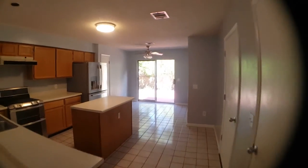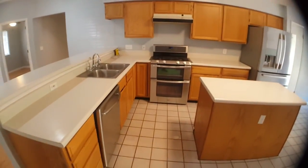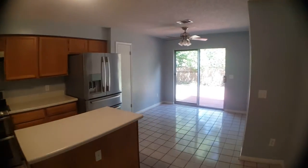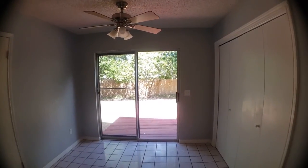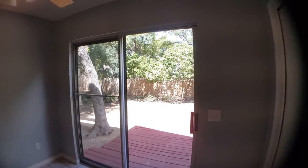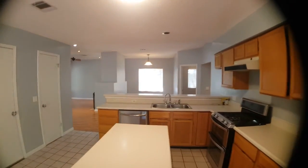Huge kitchen, nice island. Stainless steel appliances will come with. And this will open up to the backyard side deck area. I'll come back after this, after looking at the rest of the home, we'll come take a look outside. So here's the view looking back out from the kitchen.